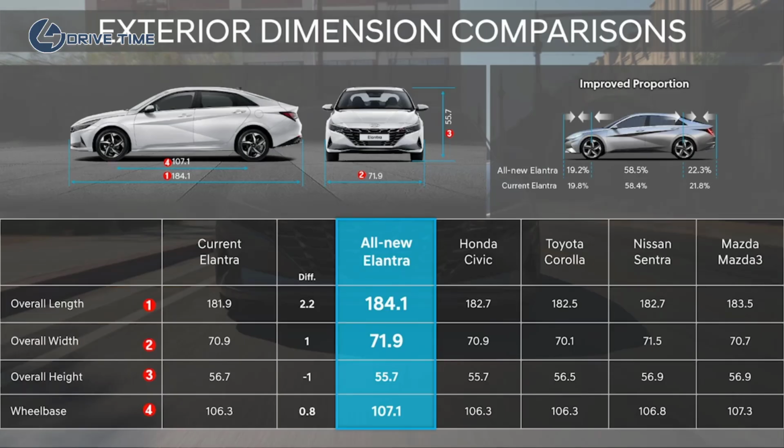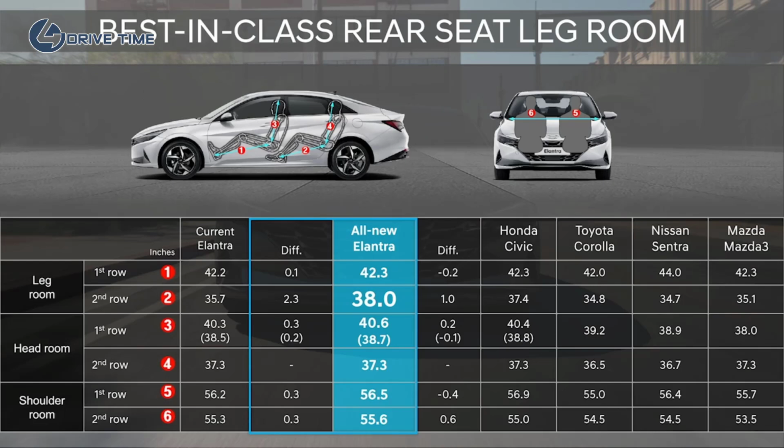Longer, lower, and wider. Anytime you go this direction, you make a sedan with more dramatic proportions and overall stance. Elantra's overall length has increased more than 2 inches, and the wheelbase has been increased by almost an inch. In addition, width has increased an inch, and the overall height has been reduced an inch. But as you'll see, even with the reduction in height and Elantra's fast-raked C-pillar, interior room is not compromised.